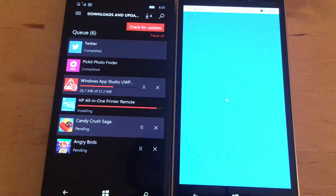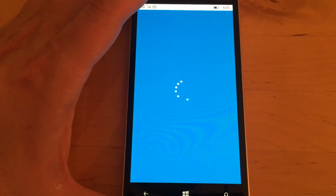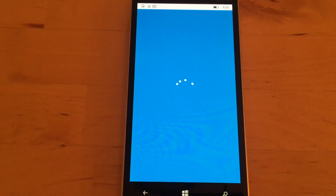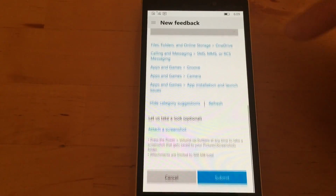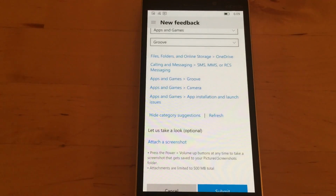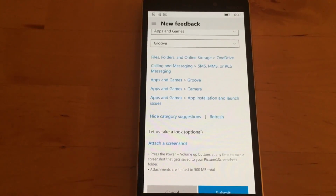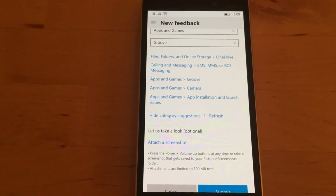So if we launch it, it's going to launch the Feedback Hub. So I don't know if they're just calling the Feedback Hub Pizza Eat Pizza in the store, or if this is some other piece that when you launch it just happens to launch the Feedback Hub. I really don't know. But so now we go down here. These are our suggestions for categories, apps and games, Groove, because that's what you want when you talk about OneDrive, right? Groove. Well, I guess it could be, if you said my music isn't syncing through OneDrive, that would be Groove, right? So it makes sense. My photos aren't syncing, that might be Camera.